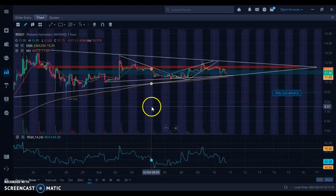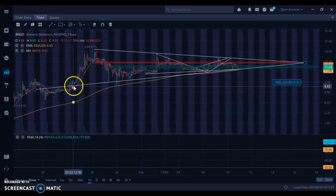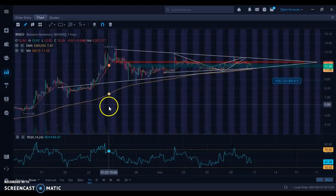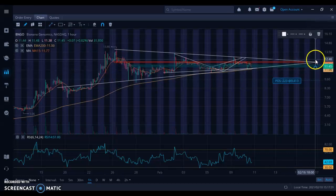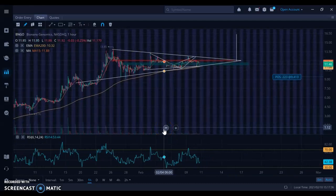Here's one reason why that I haven't even touched on. We are in a bull flag, a bull pennant. Here's the flagpole. Sorry, here's the flag. Bull pennant, bull flag, call it whatever you want. Let's drop a price target real quick. This is one of several ways to calculate a price target, and this is one of the more conservative ways.